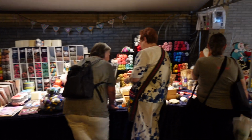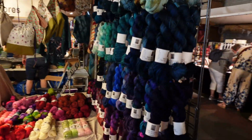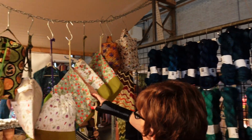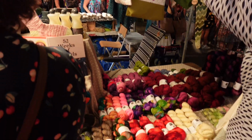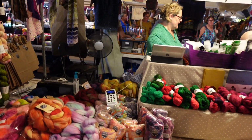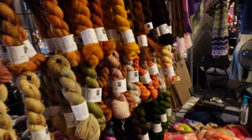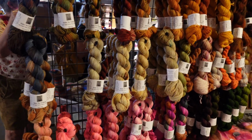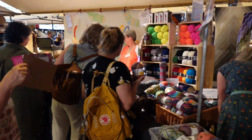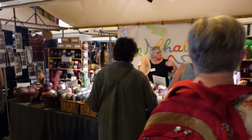There's another stand with lots of yarn. And on the other side of this rack is Het Wol-based. Also so many pretty colors and project bags as well. There was so much to choose from. There's the fiber. Alexandra just walking out of view. Then there's Wolhalla, which is basically the sock yarn shop.